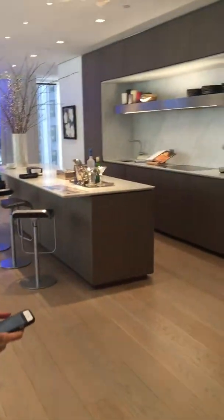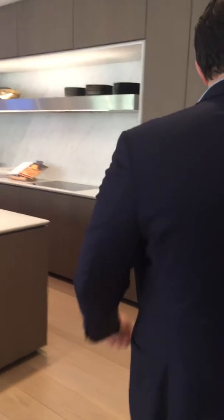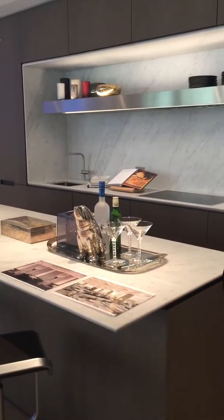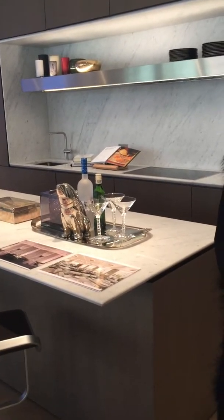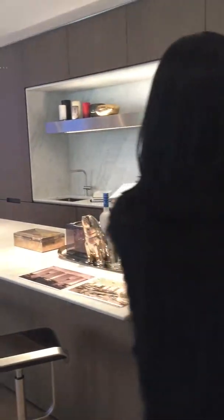Okay, so I'll show you a few more of the fixtures and finishes. This is a Damien Hirst. What's the value of this one? $10 million. All of the art in here together is about $30 million. The other one is about $2 million or something. I don't have it off the top of my head.